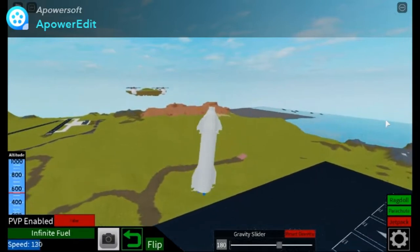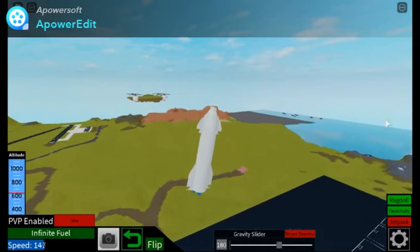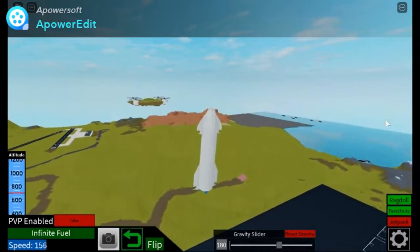T plus 30 seconds, Starship 10 has lifted off. It's headed to 10 kilometers on its test flight from Boca Chica in Cameron County, Texas.